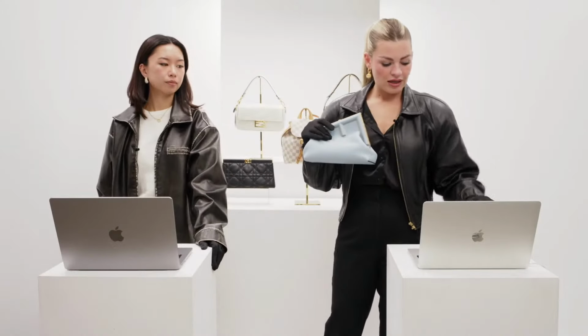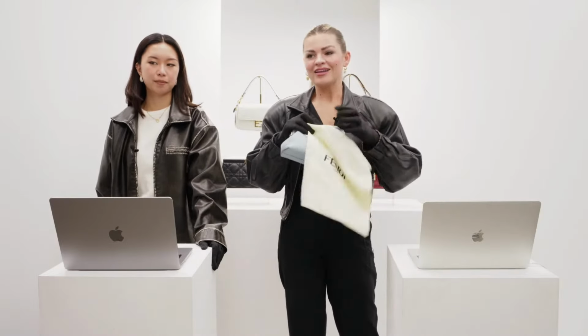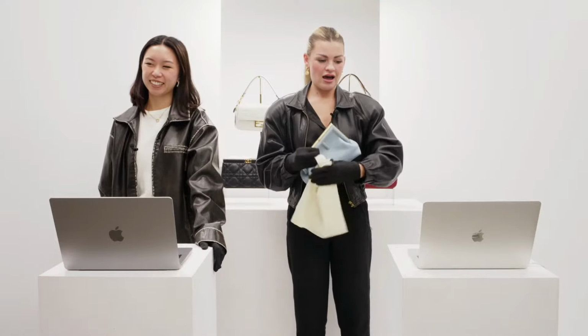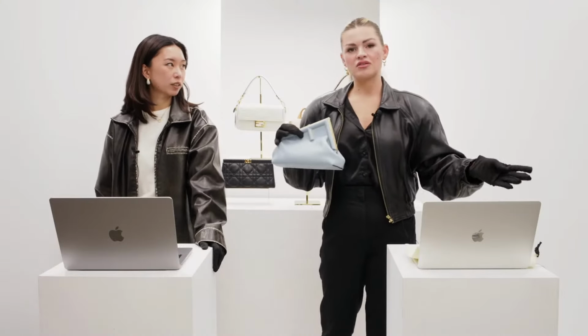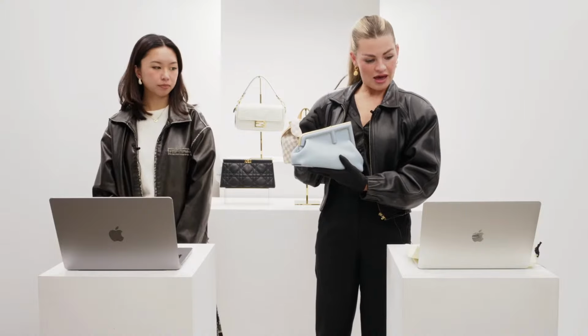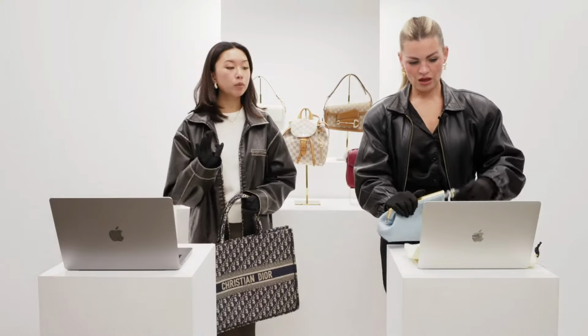And one last thing, it does come with its original dust bags. We're getting lucky and yippee! We're getting lucky and having all dust bags today. I think it's great for gifting. So yeah, $1,850, and again, this one is the small Fendi First. So cute. Now we're moving on to Dior.